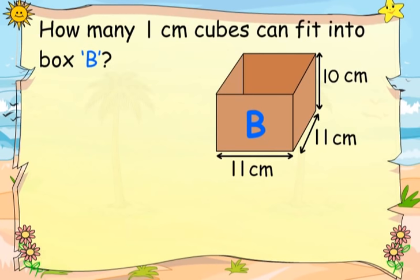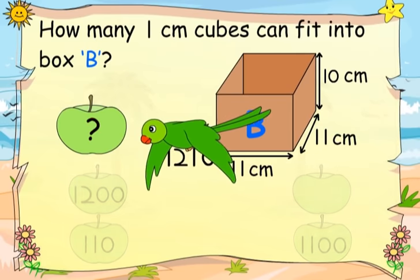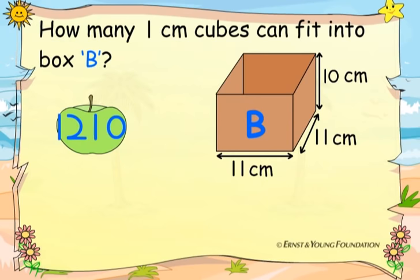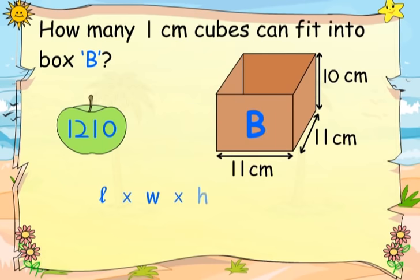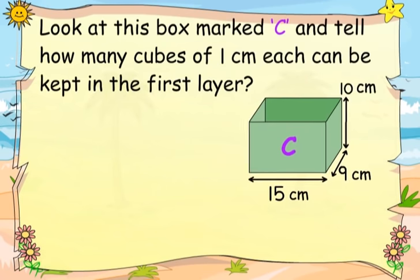How many 1 centimeter cubes can fit into box B? 1200, 1210, 110 or 1100? 1210.